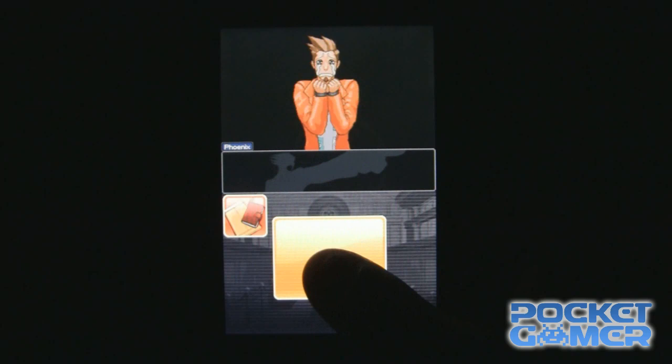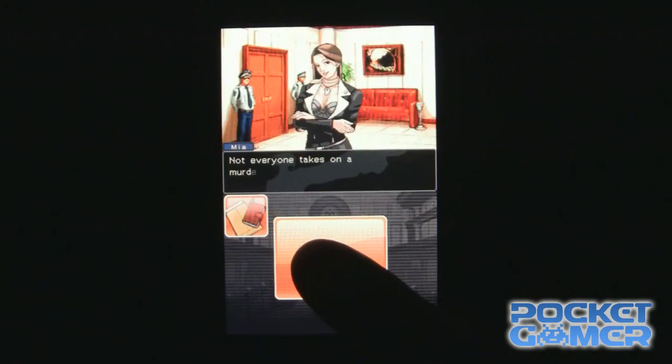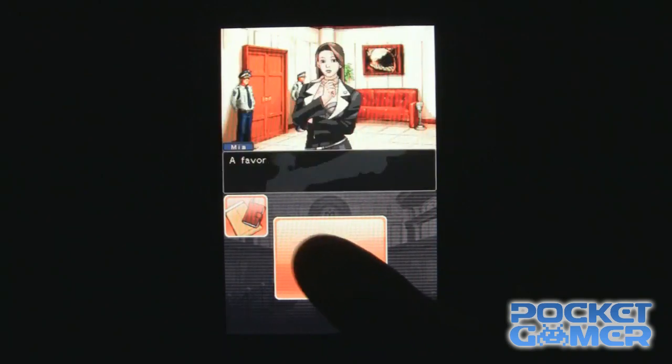Cleaning up menus to ensure they operate with taps would at least put Phoenix Wright in line with the original. Better yet, rework the interface to function as one single screen held in landscape mode with evidence inventories and menus toggled from the side. This iPhone and iPod Touch version feels half-hearted.